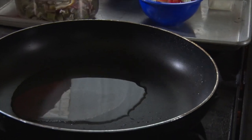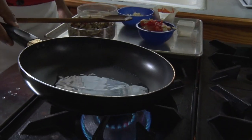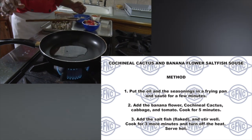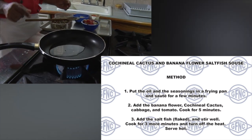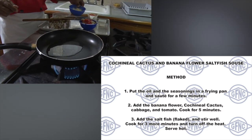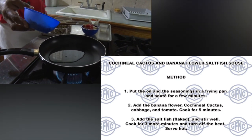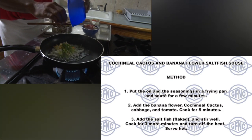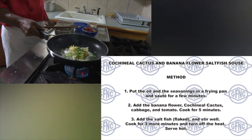So tell us about this technique now. When are we putting in what? When the oil looks how? When the oil looks hot as it is now, we start to put the seasoning in first, the onion and the garlic. All the seasoning, right? See how it looks.